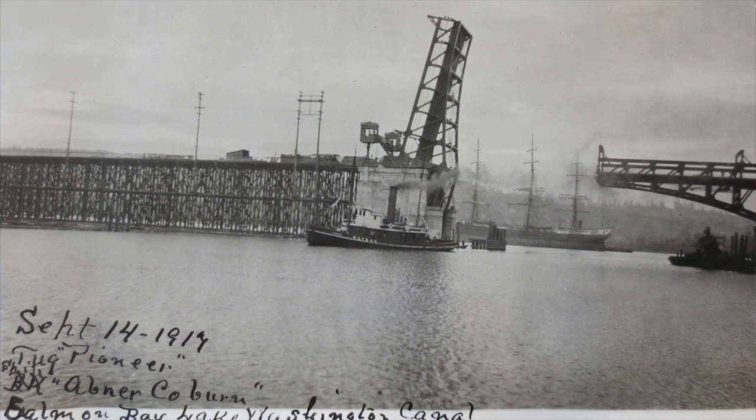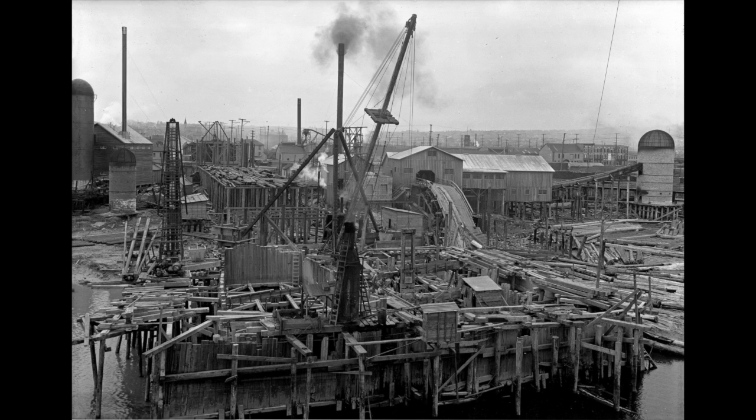Look at this lovely picture from a little while later. This is September 14th, 1917. It shows they have the bascules in, that is the teeter-totter in. There's the wooden trestle that leads up to it from the south side. We compare that again to that. So they're building the pier right there. We've already done that. We'll come back to it.